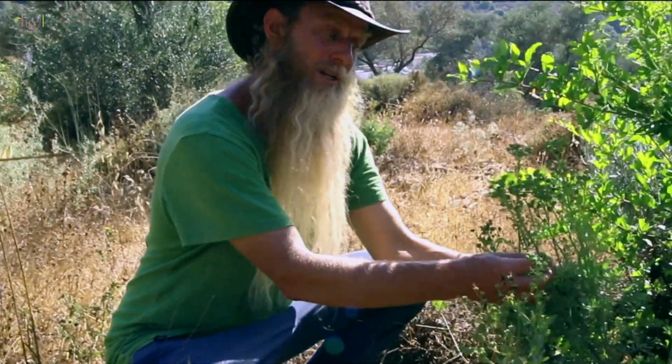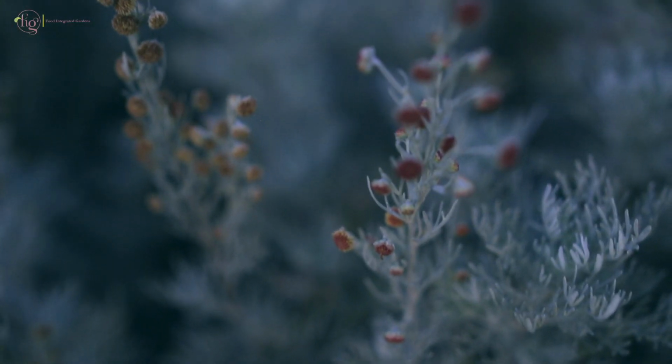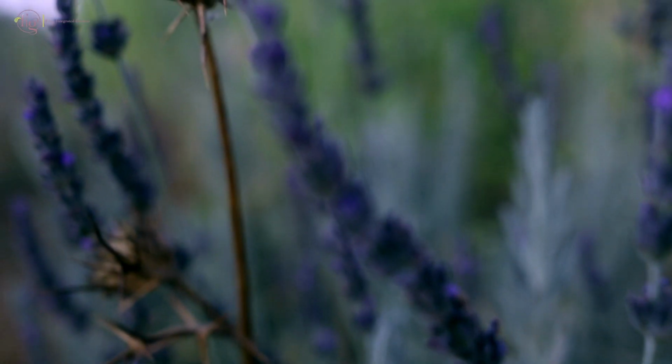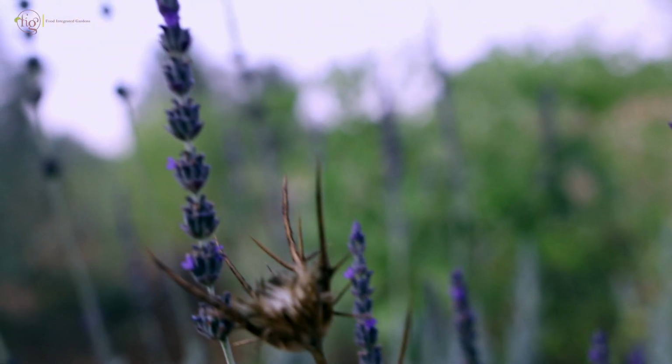So the caterpillars come, the butterflies then come, and this model and system was replicated within the food forest with lots of different plants, but the same model. And we hope to be expanding on this and creating more layers with more nitrogen fixers.